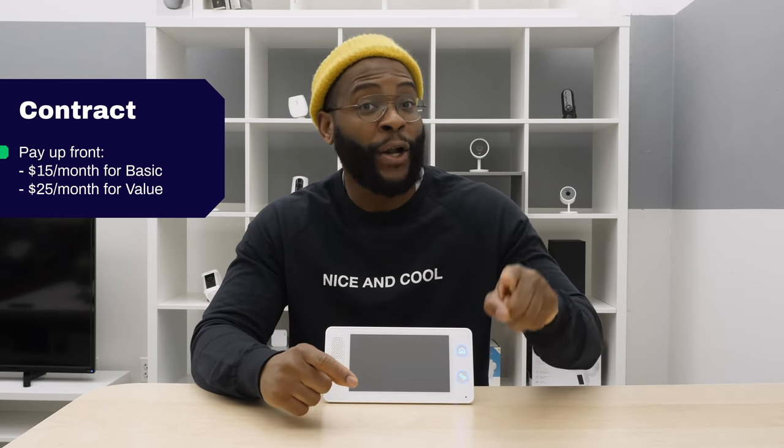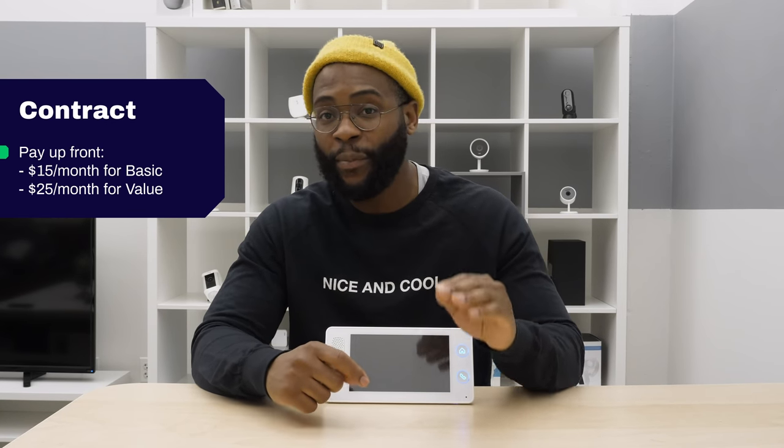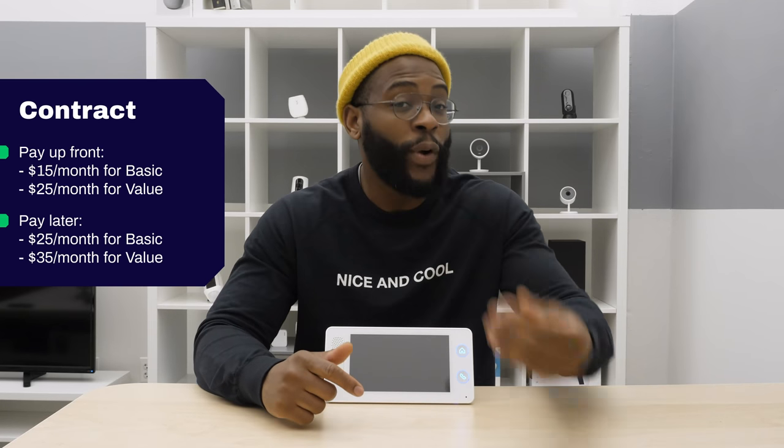Now, if you have a pay later contract, which allows you to bundle the equipment with the professional monitoring, you're gonna pay $25 a month for the basic plan and $35 a month with the value plan. Now, you can cancel any of these contracts at any point. They call it month-to-month contracting.